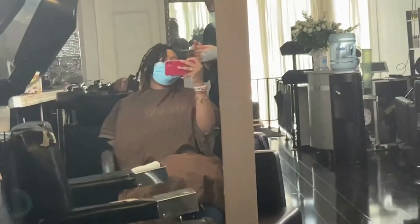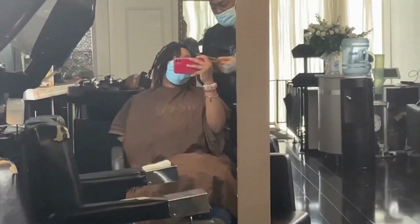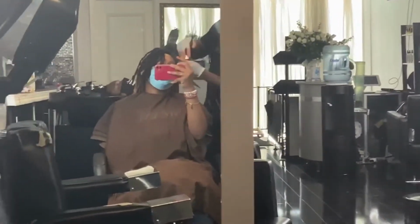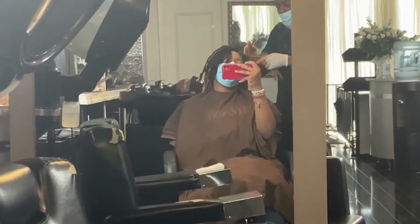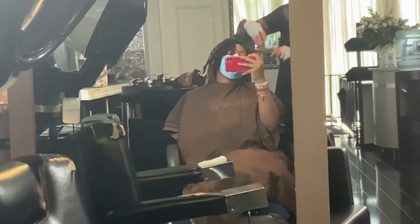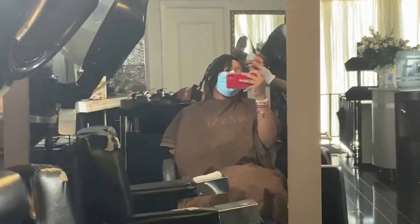All right, guys, so I am in the salon and I am getting my hair colored. I'm super excited. You guys probably can't see the color just yet. Well, there it go. He's flashed a little bit. So I'm super excited. This is my first time ever getting color in my hair.